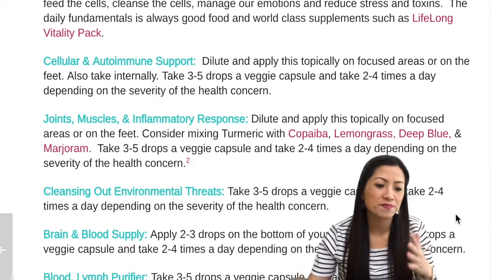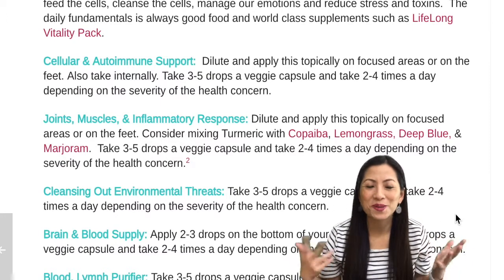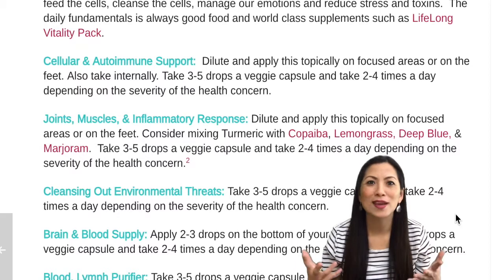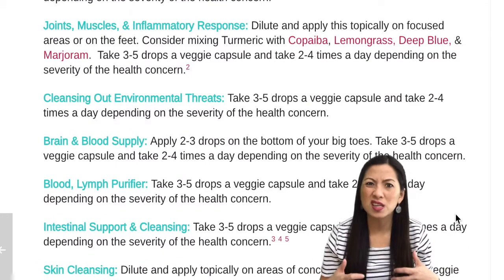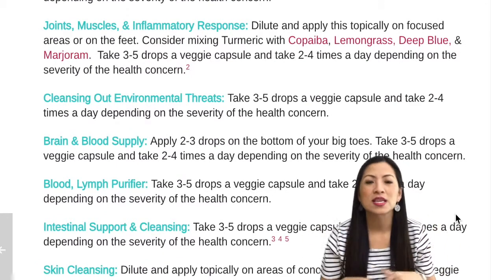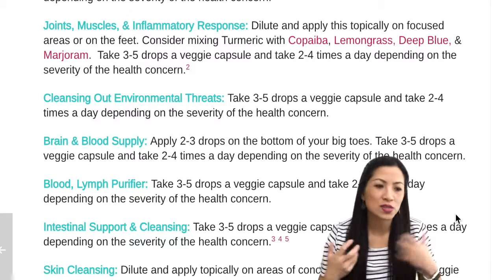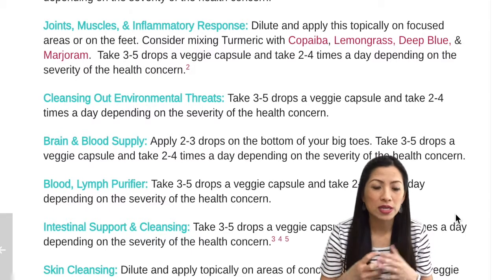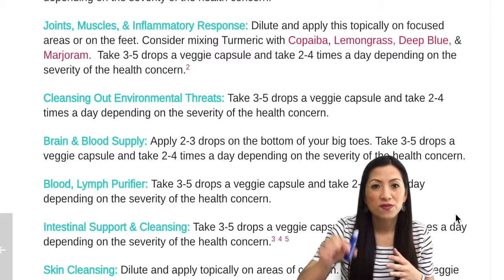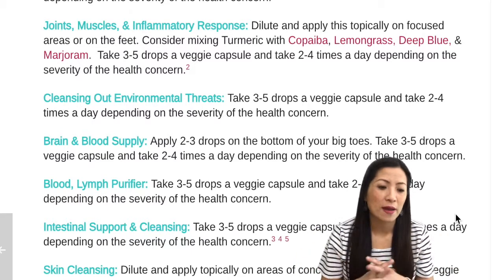Okay, very simple, guys. So it helps with cleansing environmental threats too. Whenever we say environmental threat, it's a beautiful compliant way of saying bacteria, fungus, parasites, and viruses inside our body. So when you feel like you've got some invaders in there, some environmental threats, make sure you take it internally. Okay, so if your kids feel a little bit down and not quite 100%, take the turmeric internally. So 3 to 5 drops 2 to 4 times a day, depending on your severity. All right, you can apply it to your feet too if you have kids that don't want to take it internally. Not everyone does, and you don't have to, so try that.